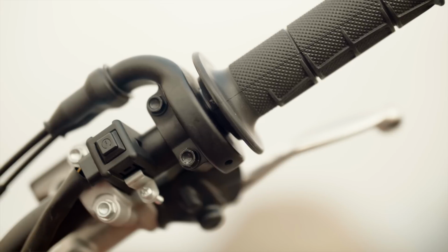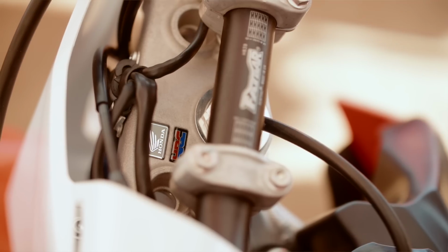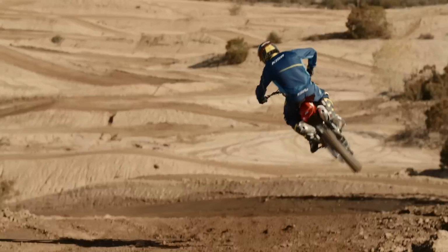What they've done is just taken the motocross bike, added a few off-road bits to it, done a little bit of tuning, and it's a competition race bike, kind of like the one you would want to build if you were to start with a motocrosser.